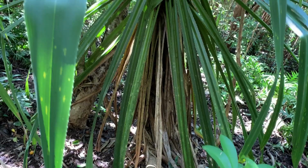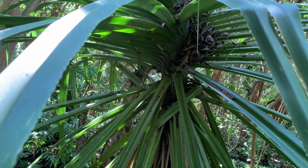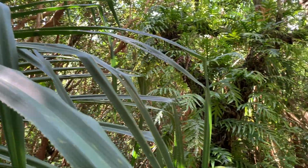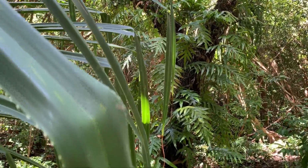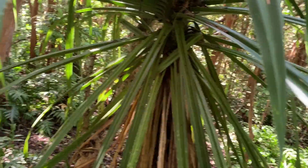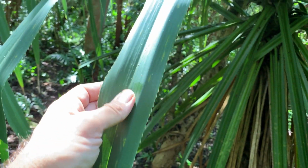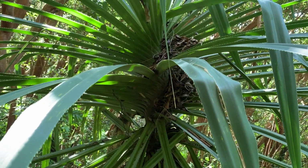This is the twisty lahala tree, and the trunk twists as it goes around and grows up, and it keeps spinning and spinning. It's a really beautiful plant. Look at this, a fern bridge. All the ferns growing up the tree. And this lahala has really sharp teeth. It can cut you if you get caught on the wrong side of them. It's pretty awesome.